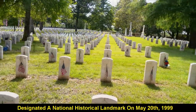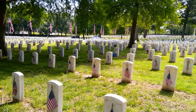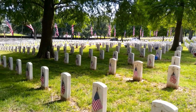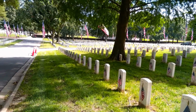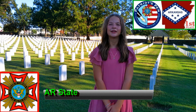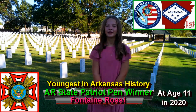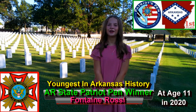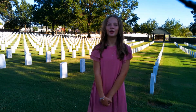The remaining 155 national cemeteries are maintained by the U.S. Department of Veteran Affairs. The American Battle Monuments Commission is an independent organization that maintains 26 American military cemeteries, along with 32 federal memorial monuments located in 17 countries outside the United States. There are nearly 20,000 interred here at the Fort Smith National Cemetery and over 1,400 unmarked graves.